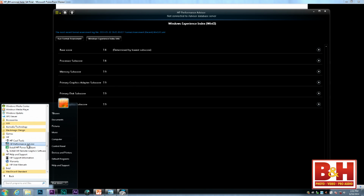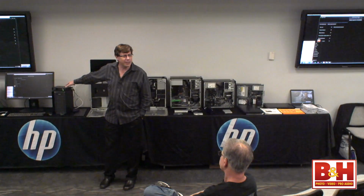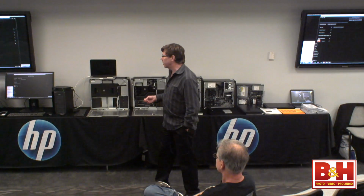And not the performance, there's the HP Assistant. This is an HP machine, so they don't need assistance, okay? They know how to do this. It's the engineer's machine, but it's the HP Assistant.